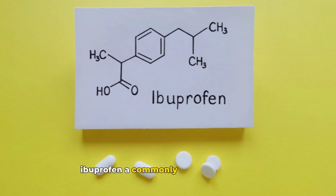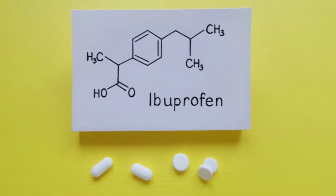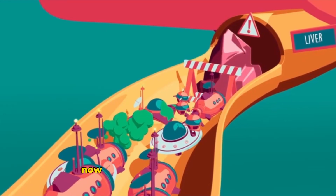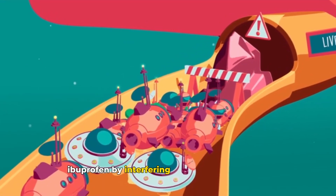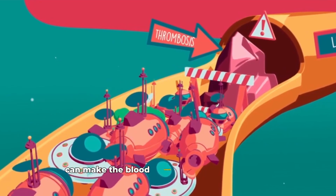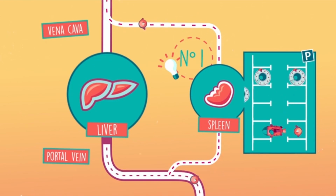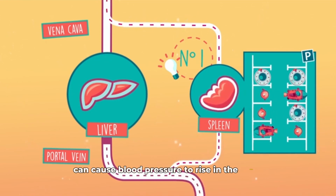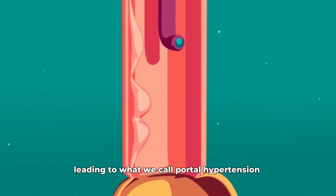Ibuprofen, a commonly used pain reliever, can sometimes disrupt this traffic flow. It affects the production of certain substances that help regulate blood flow in the liver. Now, here's where things get interesting. Ibuprofen, by interfering with these substances, can make the blood vessels in the liver constrict, making it harder for blood to flow through. This increased resistance can cause blood pressure to rise in the veins leading to the liver, leading to what we call portal hypertension.